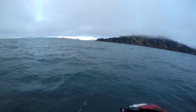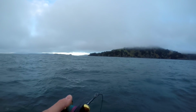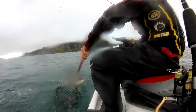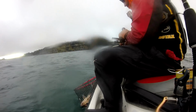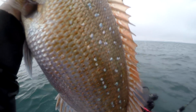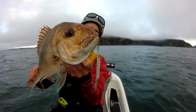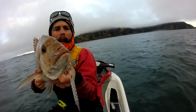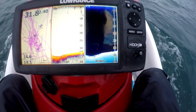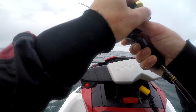There we go. And we're on. That is a nice snapper. Once again, you can see that sign coming onto the sounder. Pretty confident I should be able to drop on this and turn it into a fish.